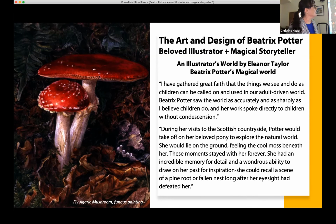Okay. In An Illustrated World by Eleanor Taylor, I call it Beatrix Potter's magical world. She says, I've gathered great faith that the things we see and do as children can be called on and used in our adult-driven world. Beatrix Potter saw the world as accurately and as sharply as I believe children do, and her work spoke directly to children without condescension.